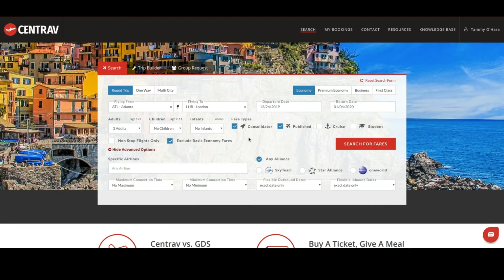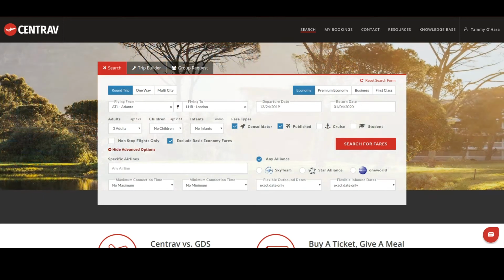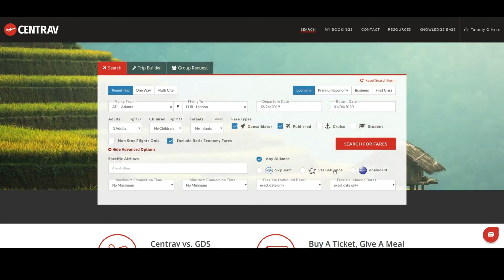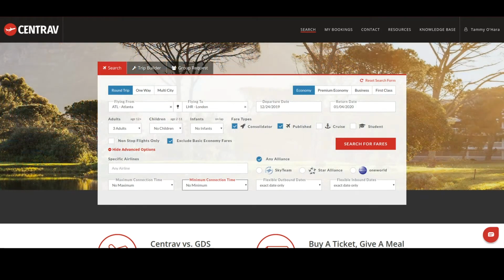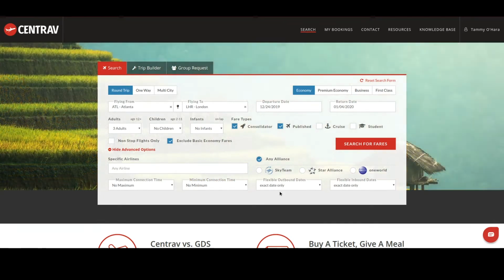Now, there are additional options. If they want a specific airline, you can add that in. If they have points that they want to earn, they have SkyTeam, Star Alliance, One World, or whatever, you can select those. You can also limit the amount of connection time, or make sure there is at least a minimum amount of connection time. I'm thinking again that there are going to be nonstop flights, so I'm not even going to select all of that.